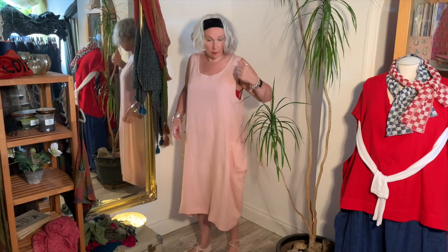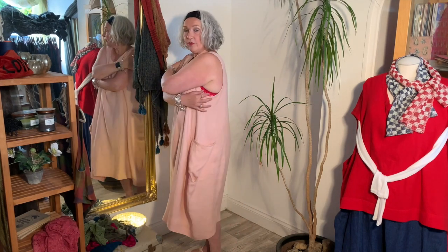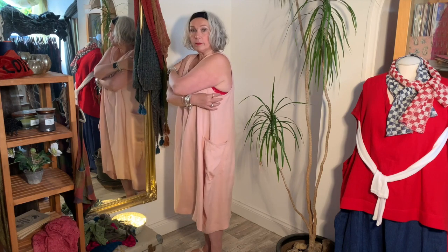So one thing before I move on to the next garment that I wanted to mention, I've mentioned it before, look at the red bra. If I would be wearing a black bra, you would see it just a tiny bit because of this slightly thinner fabric and that light color.